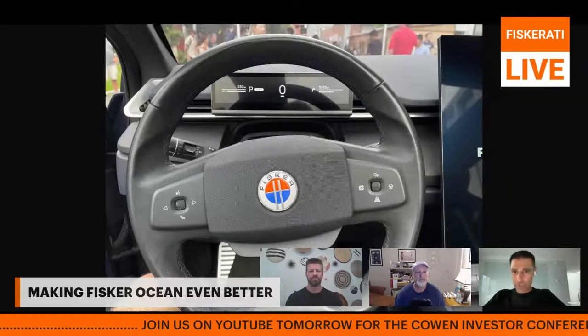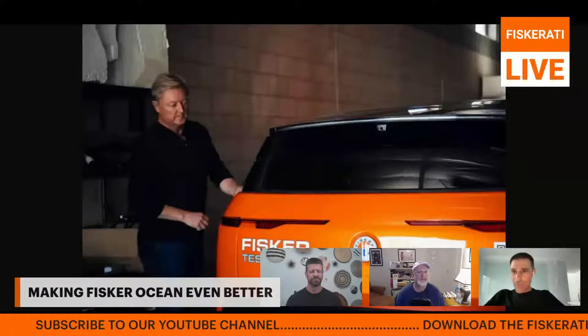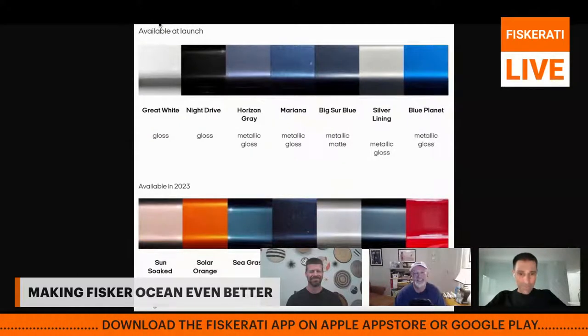All right, let's get to that last thing. There were four ways to make the Fisker Ocean even better. The last one is this. Can you guys guess what it is? How could you make the Fisker Ocean better? We're looking at a test vehicle in solar orange. Okay, let's make it a little more obvious. There we go.